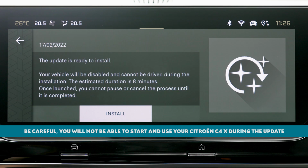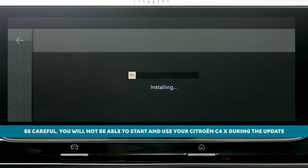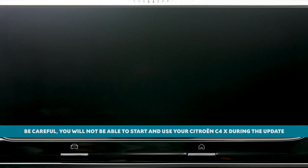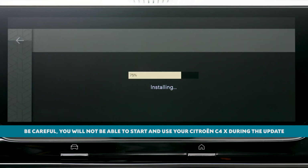Before you click on Install, please read the information on the page. It will give you the expiry date for the update and the time required for its installation. Then click on Install. Your vehicle will be immobilized for the duration of the update, whose progress you follow thanks to the status bar. The screen may switch off and on several times during the system update.